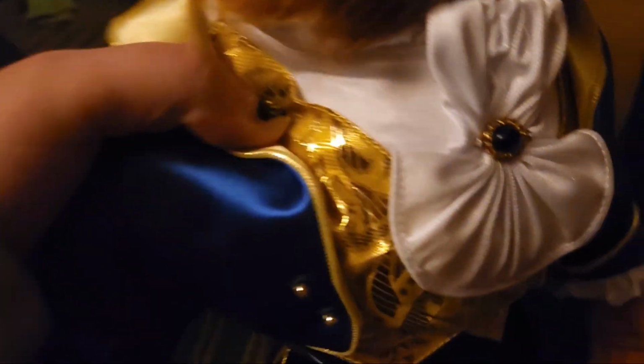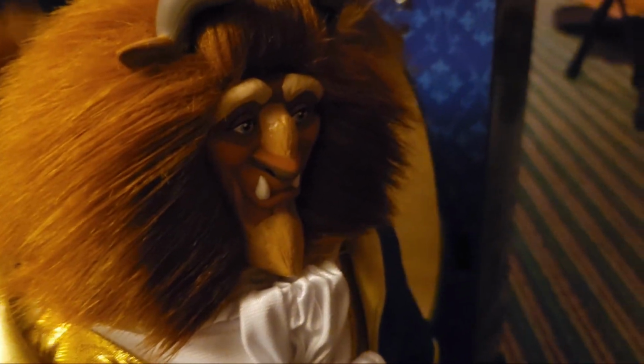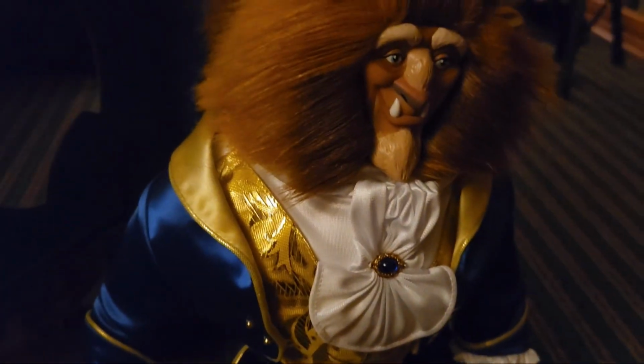And it wraps around his waist okay. It's just, I don't know. It's a good thing they made his body plush, because I kind of had to squish him to get him inside. But overall, I'm really happy with this guy.